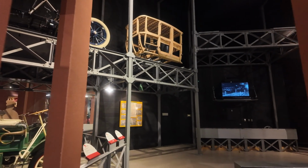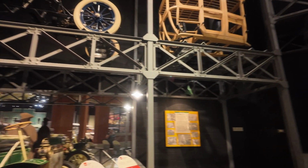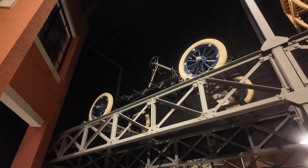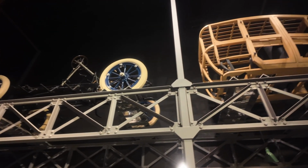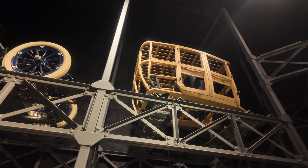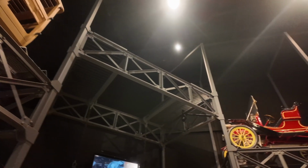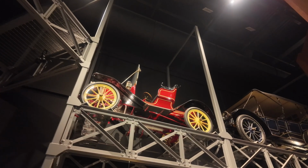Oh my God, any vehicle lover would absolutely love this museum. That's just a small little section. 1910. And then up here, there's a Studebaker chassis and a Fordor sedan body frame. Don't make that mistake that it's four-door, it's F-O-R-D-O-R. And then over here, we got some finished products.